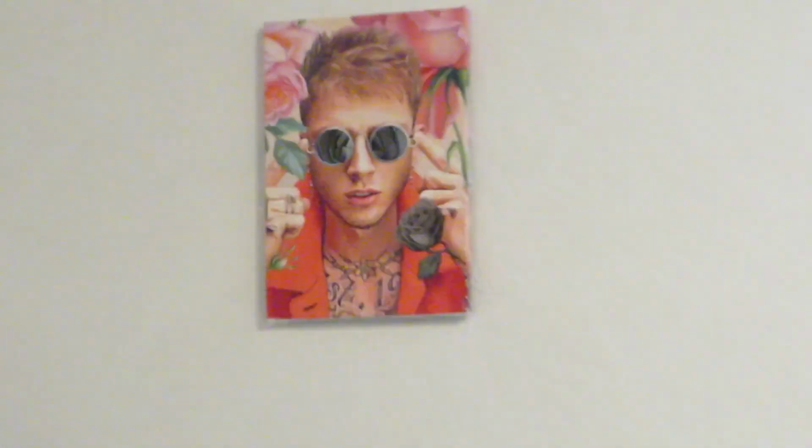Speaking of Machine Gun Kelly, I actually put a canvas portrait of him right there too. And if you know me, you know that I love Machine Gun Kelly. I think he's my perfect 10 at least, you know.